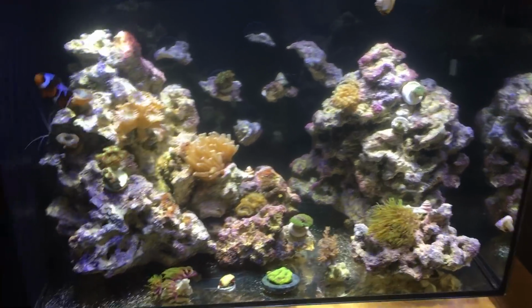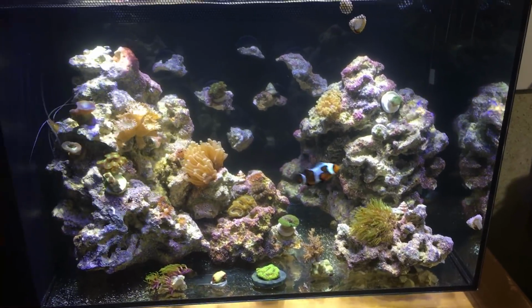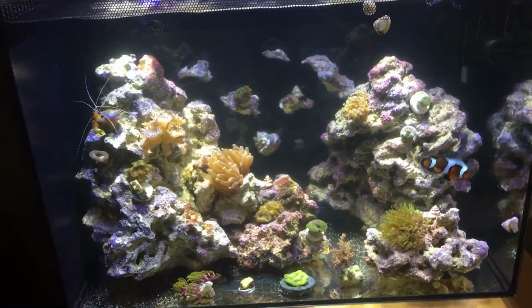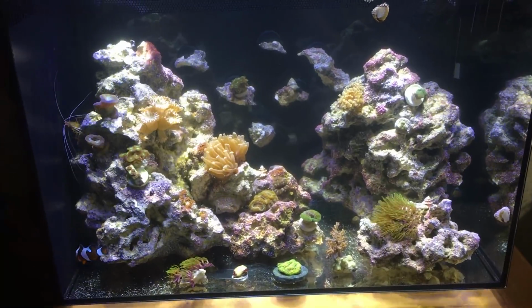A lot of people have said it's because my water's too clean, that zoas like a little bit more dirty water, so that my filtration is just stripping everything from the water. But it is what it is. I really have no clue why.